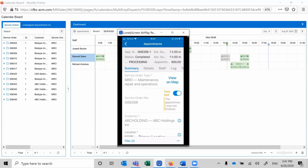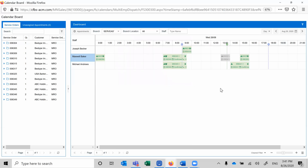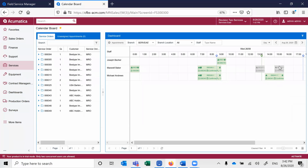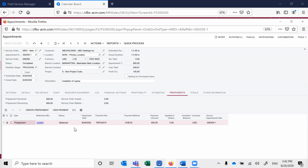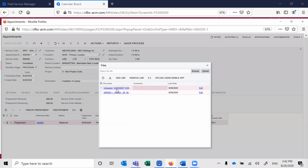So the appointment is completed and all the information is back in the office. So we're going back to Acumatica, where I now refresh the system, and here now my tile is gray, which tells me that my appointment is completed. I can go into the appointment very quick, and on the appointment I see that I have prepayments taken in. I see it's completed, and here on my files I see that there is a signature and a picture attached.